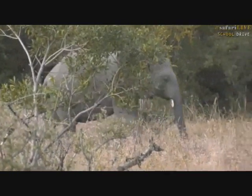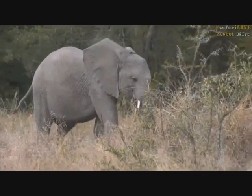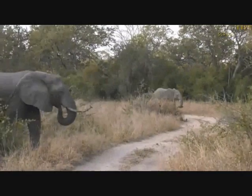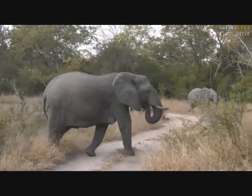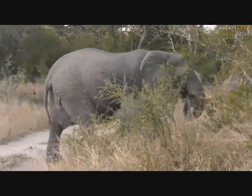But if you're walking around, I think the most dangerous animal has to be a buffalo, or even a hippopotamus on foot. It's not a fun situation to get yourself in. They're not the friendliest of animals. Remember, these are completely wild. They're not in a zoo or anything. These are wild African elephants.